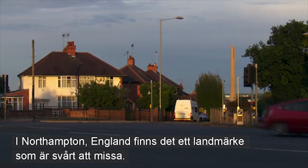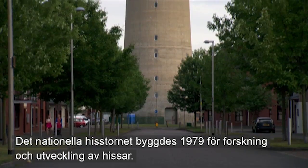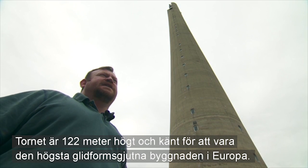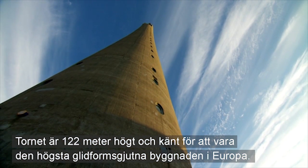In Northampton, England, there's one landmark that's hard to miss. The National Lift Tower was built in 1979 for research and development on lifts. It was opened by the Queen in 1982. It's 400 foot tall and is famous for being a continuous pour of concrete, so it's the tallest slip-form concrete building in Europe.